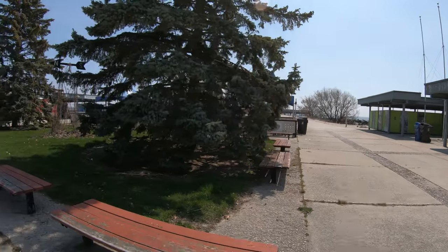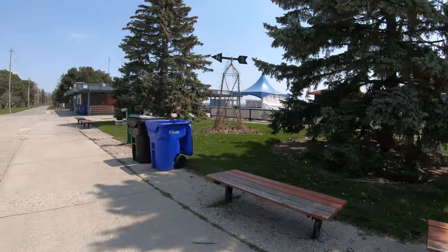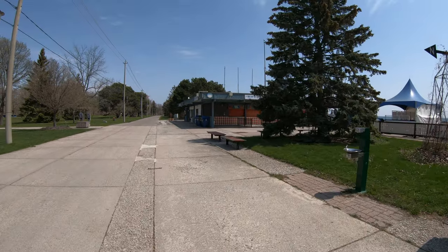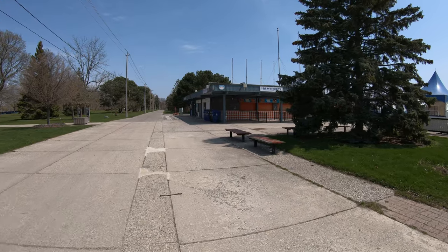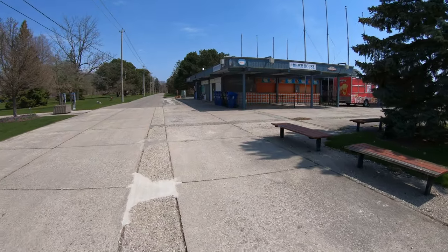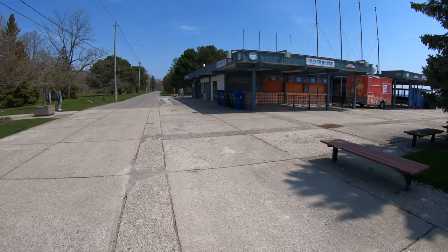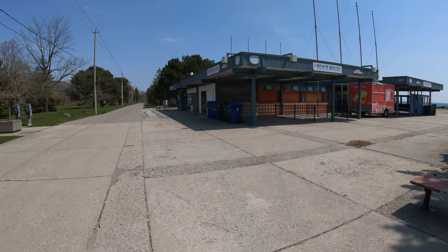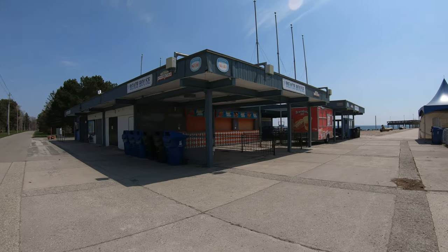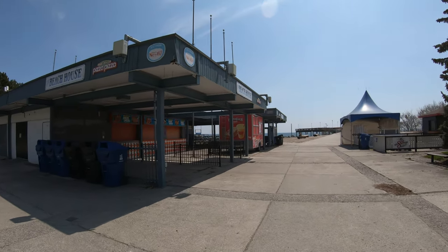Let's take a look on the other side. So Toronto Island is made of 15 or so small and big islands, and they're all connected. You can actually walk or bike from one to another. And this is the main part of the island. It's called Central Island. So the deck looks really good from here.